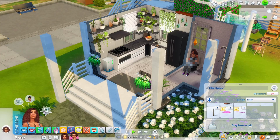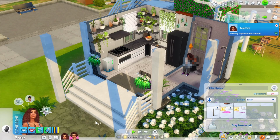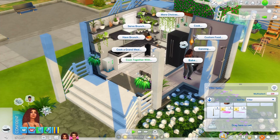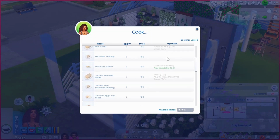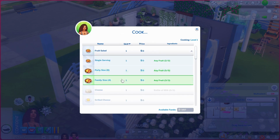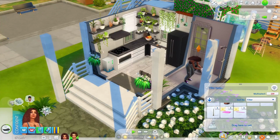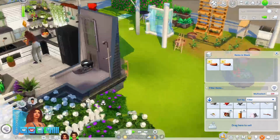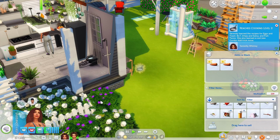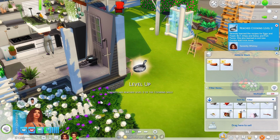All right, did you put the tampon in? Padded? Yes, she did. Awesome. Let's do a... Okay, so the only thing she can make is a fruit salad. Oh, wow. Okay. Let's do a family-sized fruit salad. All right. Well, she's cooking. We might have to do a quick grocery run, but that's okay. Hey, she reached level 2 of cooking. Oh, I was about to say how. I forgot. Tiny house. Love it.